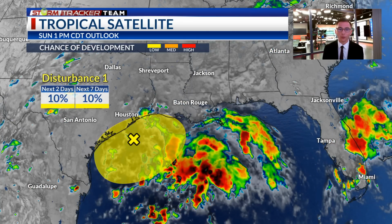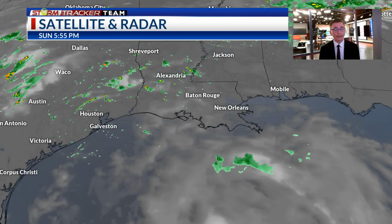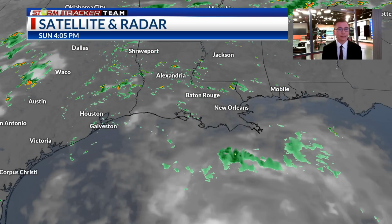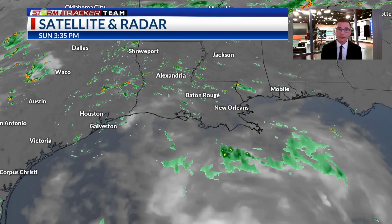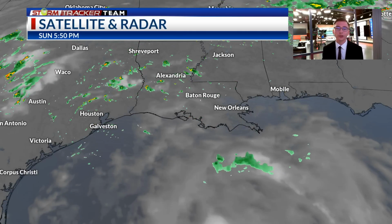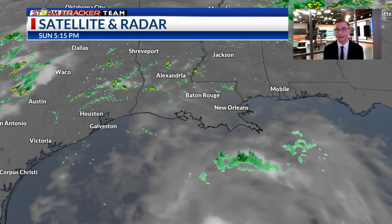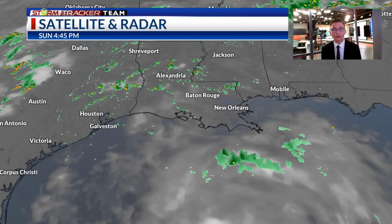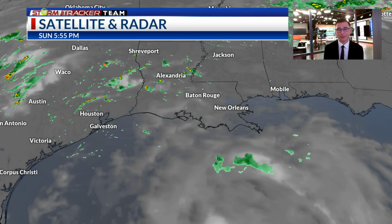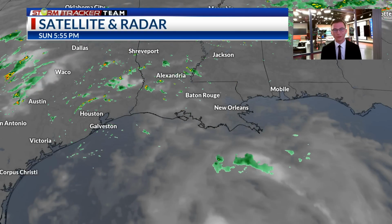As of that 1 p.m. Central Time outlook, there is only that slim, low chance for any possible development, as it will meander over the Gulf of Mexico over the next day or so before eventually working its way inland later this week. Here's current satellite and radar. You can see scattered showers and a few storms mixed in across portions of eastern Texas and central and southeastern Louisiana. We had a few showers here in Baton Rouge earlier today, but mostly it's been hot and humid, of course, with tropical air sitting right over the area.